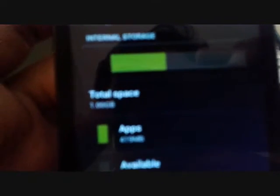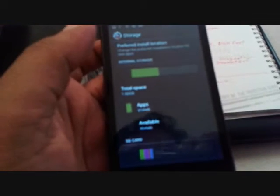User accessible is 1 GB. I don't know if you can read this or not, but it says total space 1 GB. That is user accessible. That is the built-in storage, where if you install any application, it goes into it.